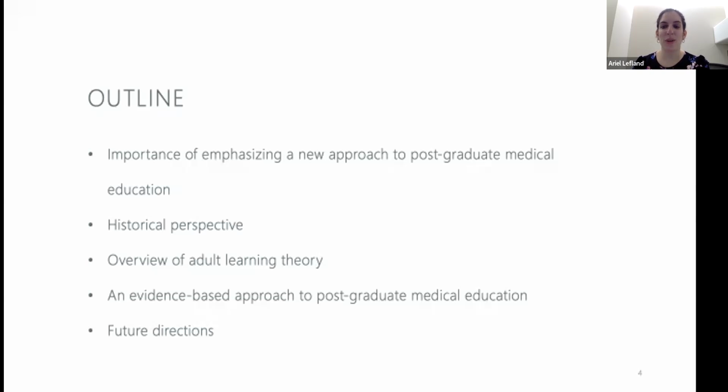I hope to then leave you with several practical tools and methods for improving lectures based on this data. And we'll end by talking about some barriers that still remain and future study that's still needed.